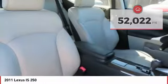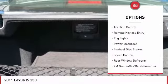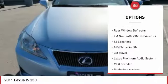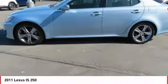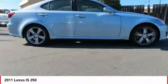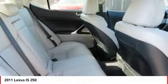Here are some of this vehicle's great options: electronic stability control, alloy wheels, brake assist, traction control, remote keyless entry, fog lights, power moonroof, four-wheel disc brakes, speed control, rear window defroster. If affordable style and reliability are what you're looking for, this vehicle couldn't be more perfect. Drive it today.